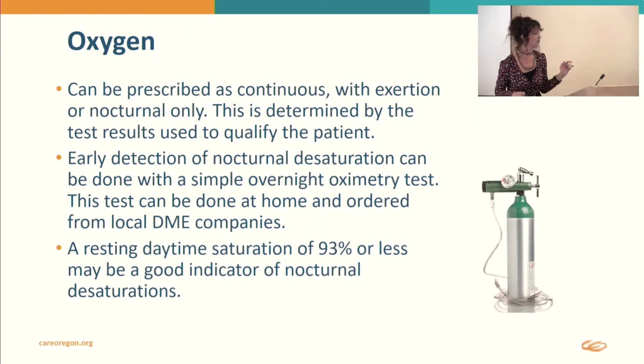So we're not going to go through the other stuff on this because we don't have time, but I do want to talk about oxygen really quickly because this is the one that comes up the most as a problem. There are many ways to order oxygen for your patients. You can order it with exertion only, you can order it for nighttime only, or you can order it for 24-hour use. And that's going to be determined by how the testing is done.